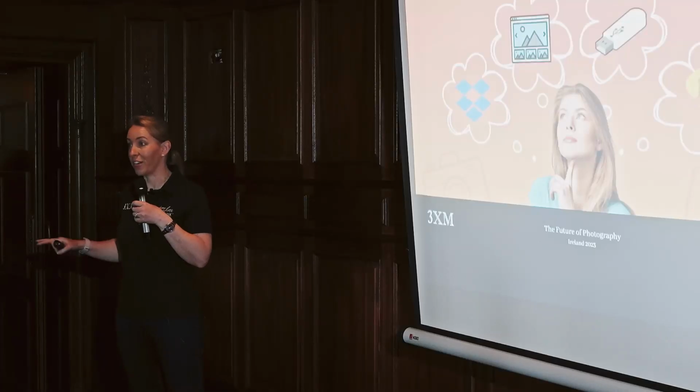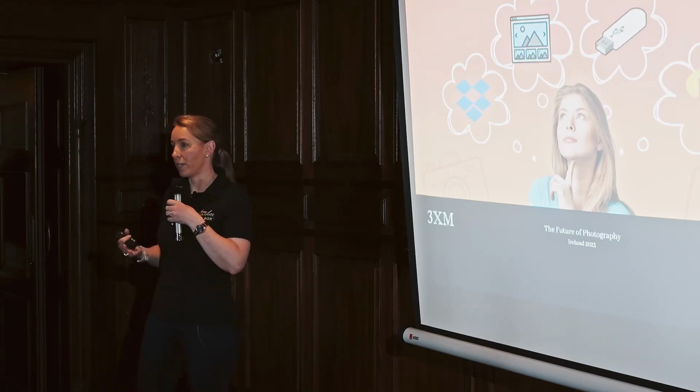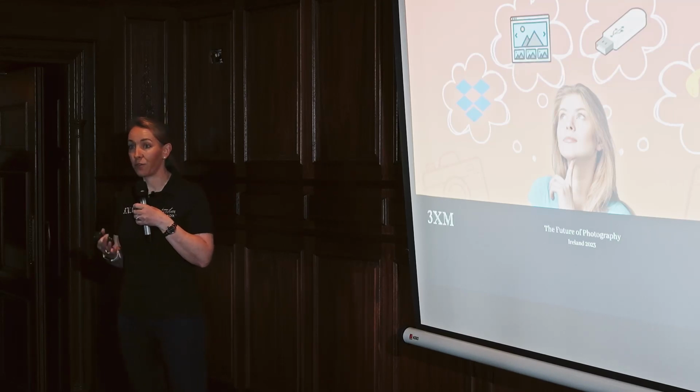Then other photographers might use a Dropbox link or WeTransfer. Again, you're technically ticking the box of getting the files to the client, but that's literally it. So you're missing out on the opportunity to create a moment of magic. You don't have to sit back and hope that it might happen. Create it for your clients.